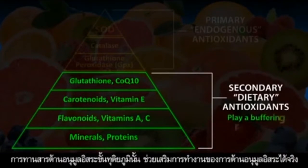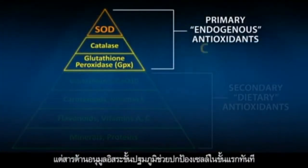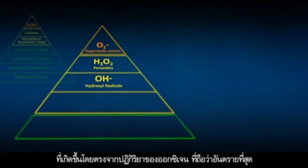Intake of secondary antioxidants can be supplemented, but they act on secondary free radicals and can rapidly get saturated. As a result, they can only slow down cell damages. The primary antioxidants improve the cell defense right at the first level by decreasing the primary free radicals. Primary free radicals are directly formed from O2 and they are most dangerous.